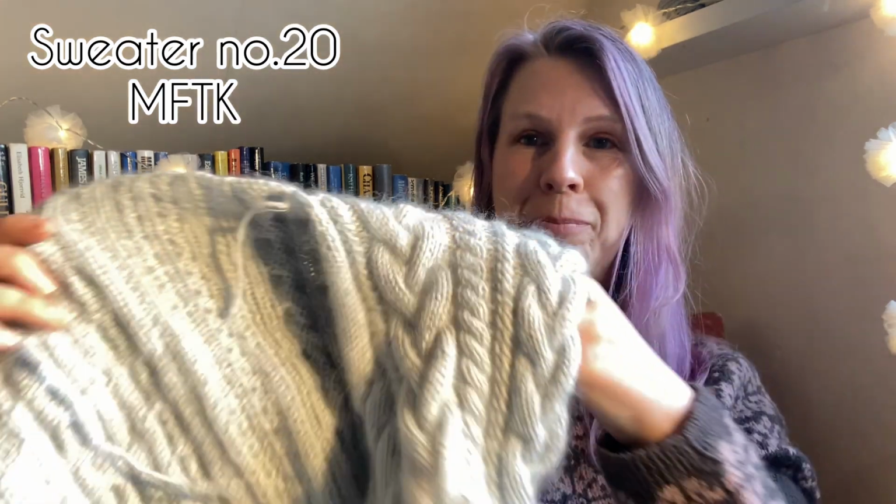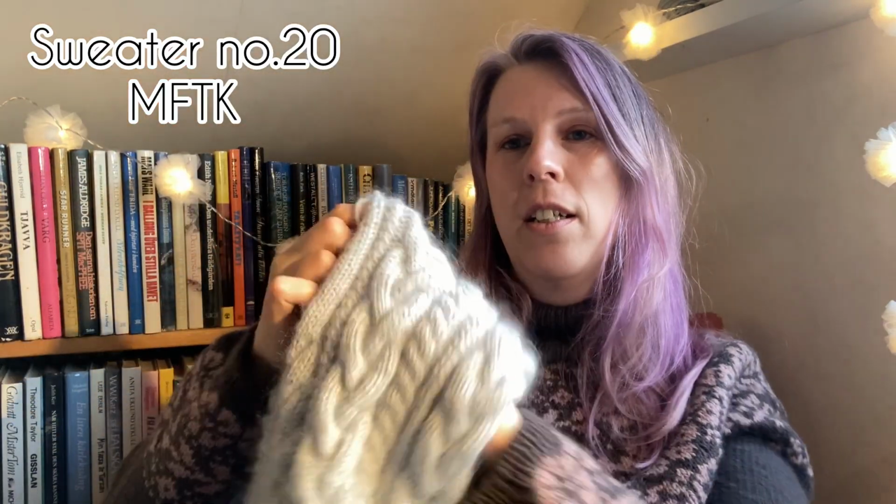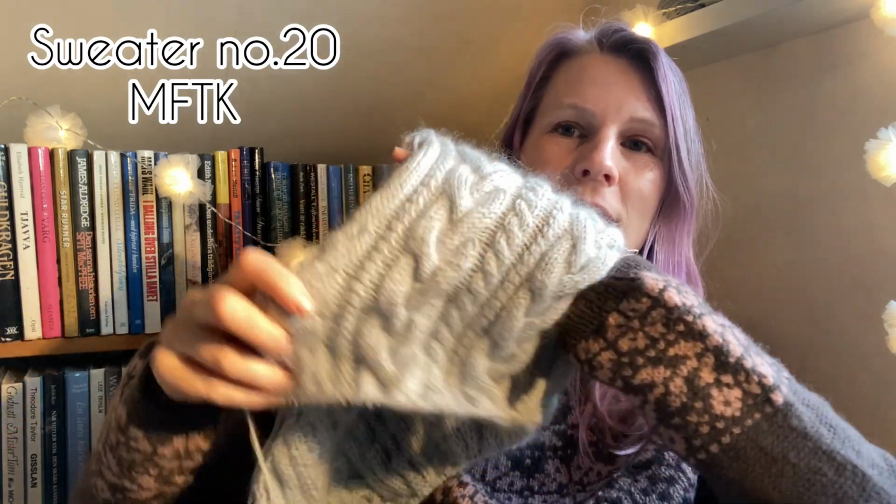And just like in the last pattern I made, this is just so easy to follow. It's so much fun to knit, and everything is just breezing by. Look at this beauty. Look at these cables. I can't wait to wear this.